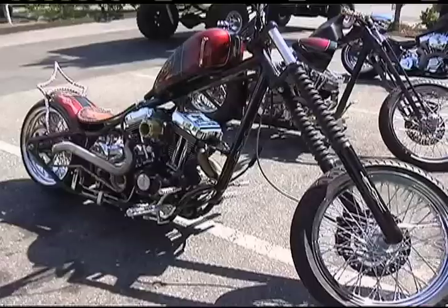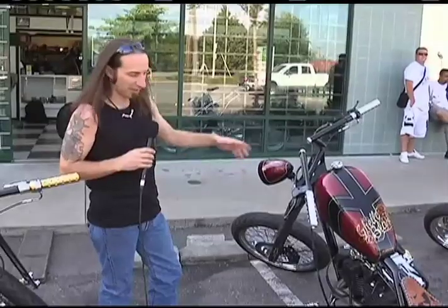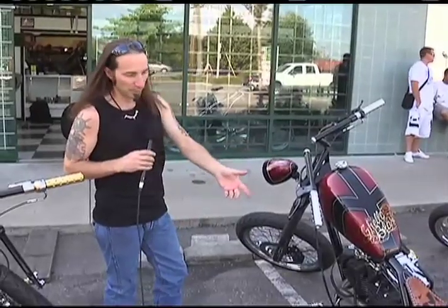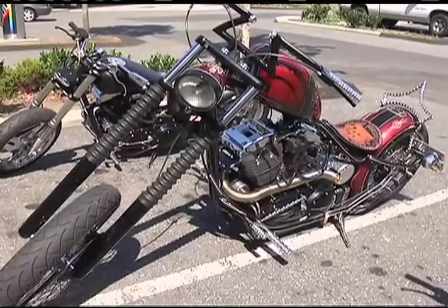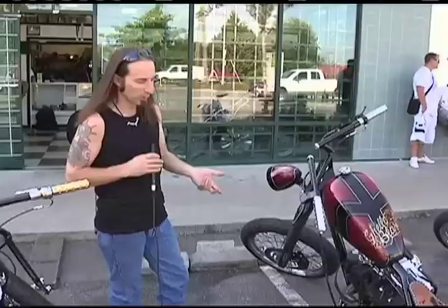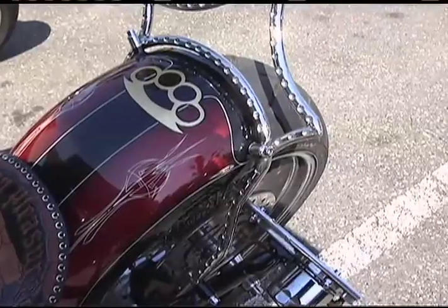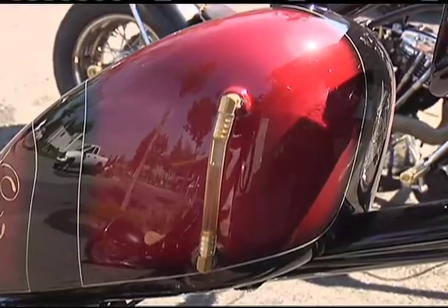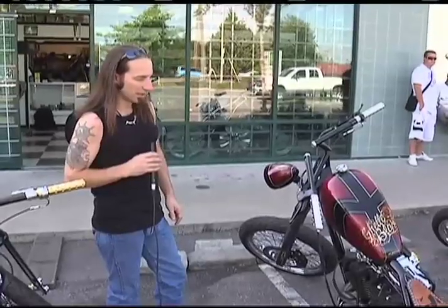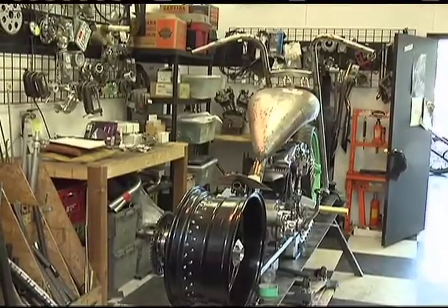Full custom frame, drop seat, custom tank, custom handlebars, custom forward controls. Probably one of the coolest custom oil tanks we've designed yet. Everything on it is either polished, no chrome going on at all. We got some nickel plating, gold leaf in the paint. Kind of a mix between 70s old school style with a lot of modern twists going on. Like I said, started out as a 2004 Sportster and just kind of went from there.